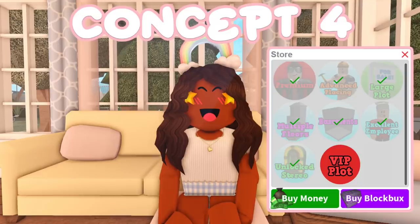Even though the beach is pretty outdated, hopefully, if we ever get a map revamp, we could see some VIP plots in the empty spaces that aren't used for anything else.